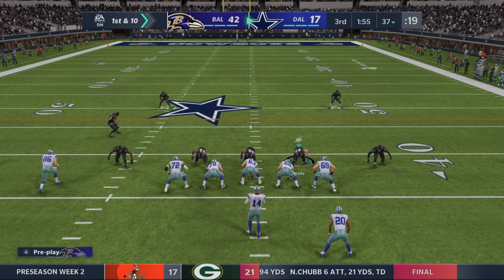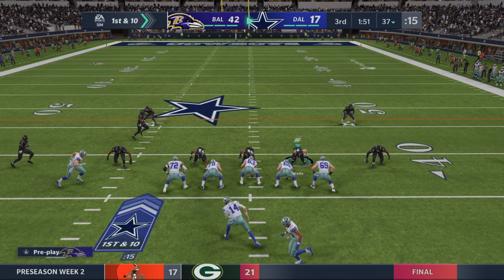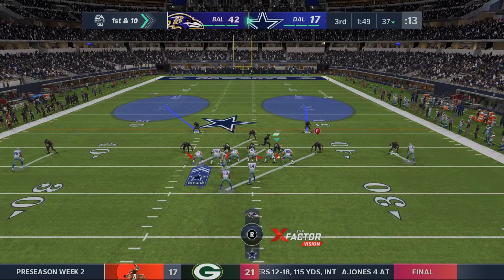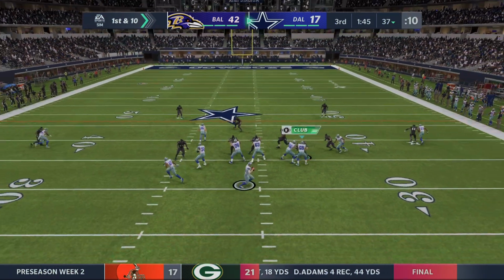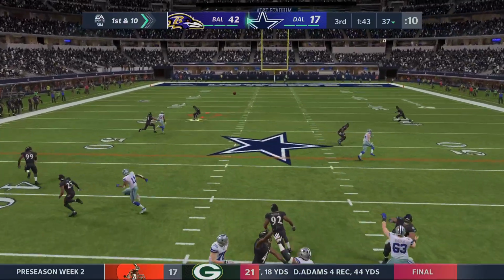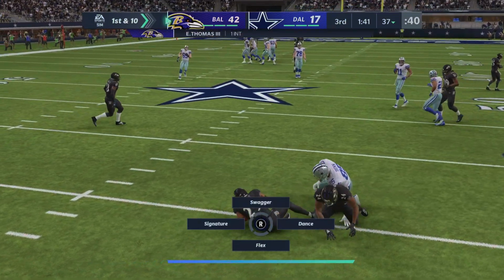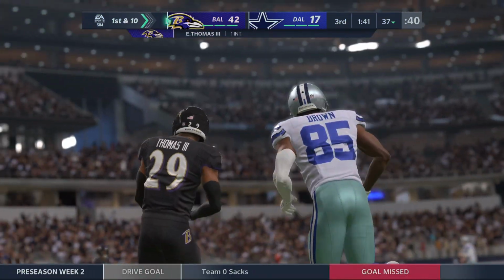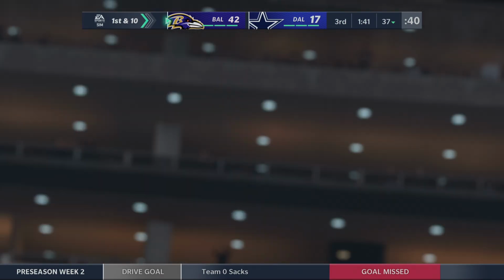Line of scrimmage, the 37 on 1st and 10. 48, 48, come on. You got to get the ball, D. Get the ball right here. Out of the gun, it's Dalton. Trying for Brown, and it's intercepted. It's the former Seahawk, Earl Thomas. And his guys are going to get the football at the 37-yard line.